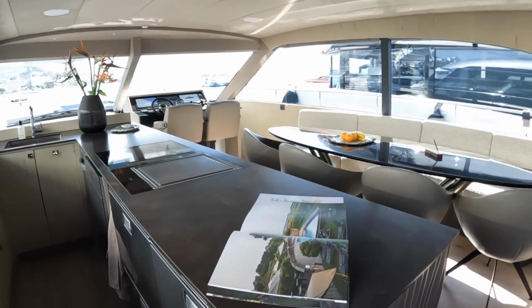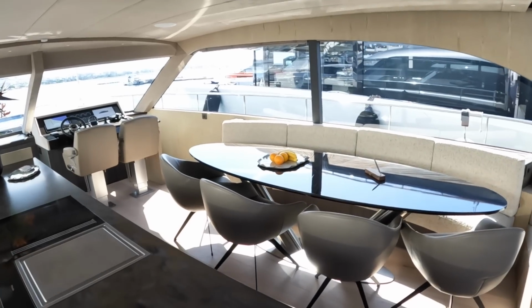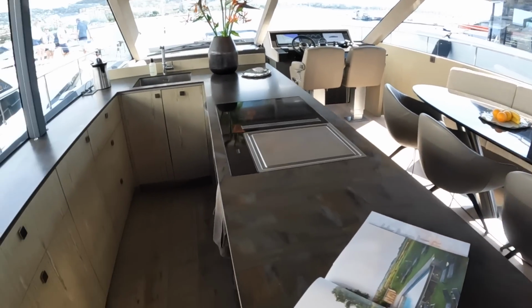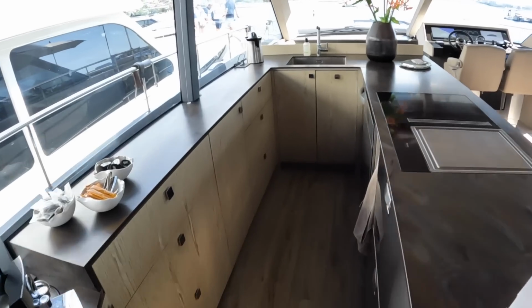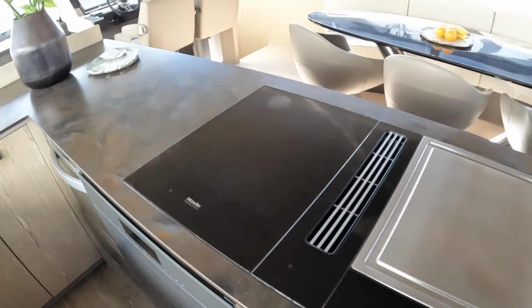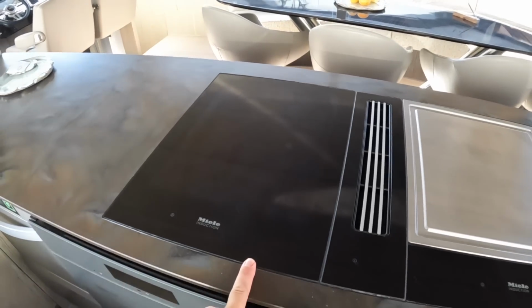And we've got the upper saloon. So this is perhaps a bit more for dining, because we've got the dining table here, chairs around there as well, and the galley is here too. So we've got things like the, I can never pronounce it, tabernacle, have I got that right? Probably not. Miele induction hob.